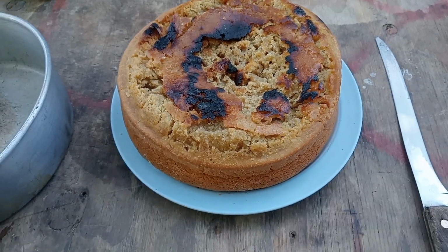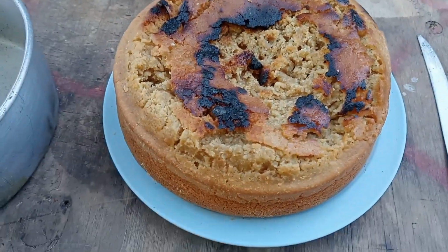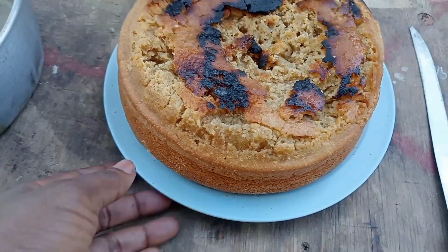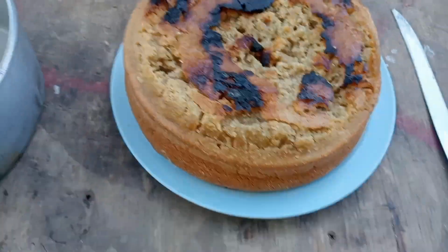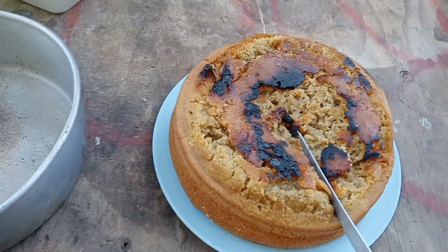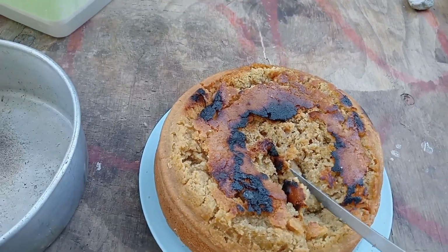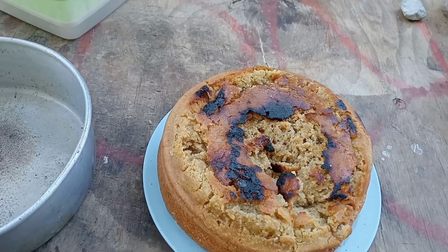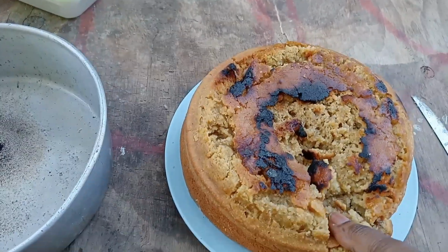So there you have it, guys. The cake finished and it burned. Put too much fire on the top. So I'm gonna cut a piece. Cake. You know, fully cool it, guys.